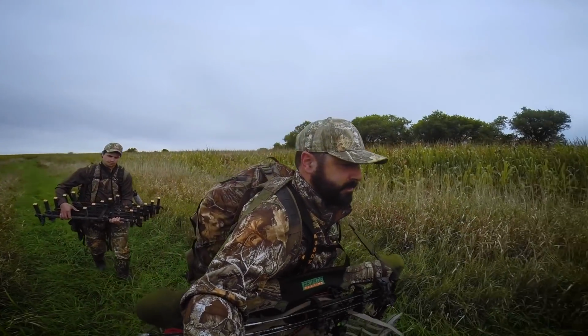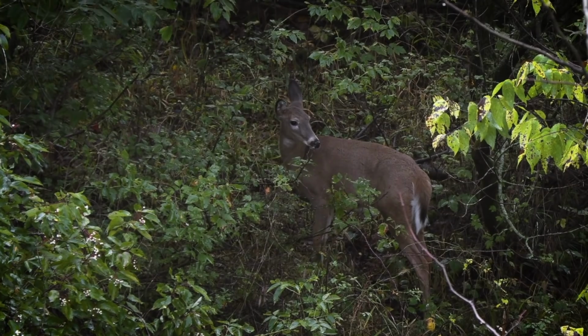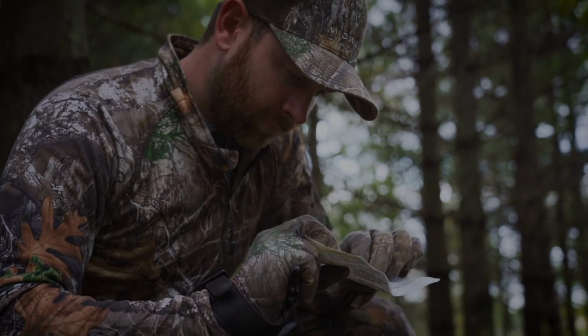Mike Reed starts his Iowa season focusing on a buck he calls Sherman, a big-bodied 10-pointer living on a farm he helps manage near his home. Jared Mills focuses on shooting does, filling the freezer and biding his time until the conditions are right to go back after the big deer.